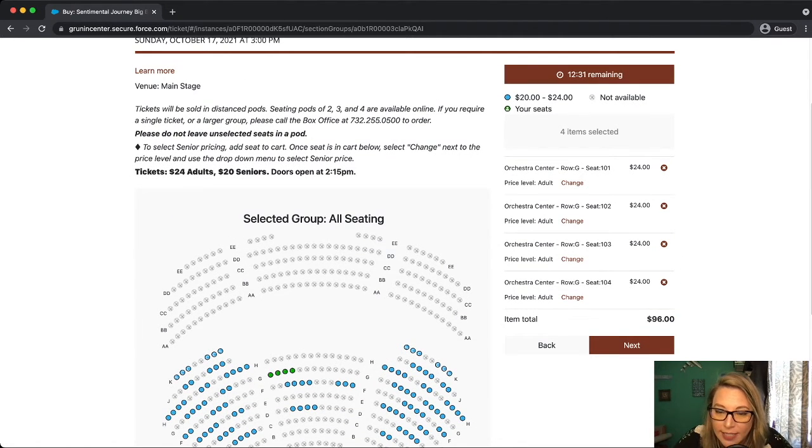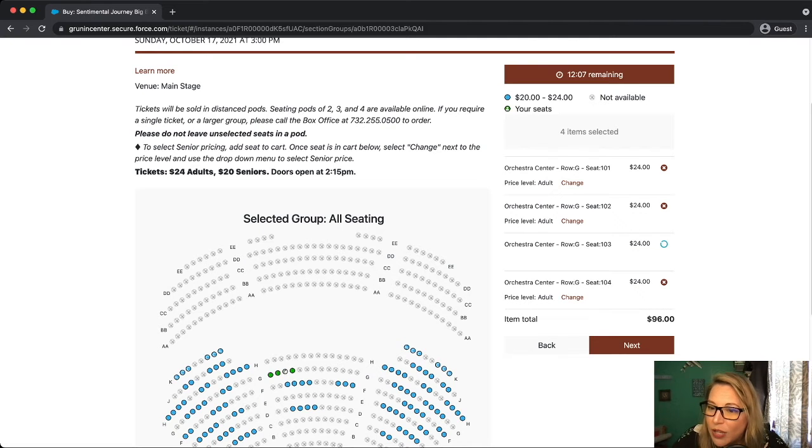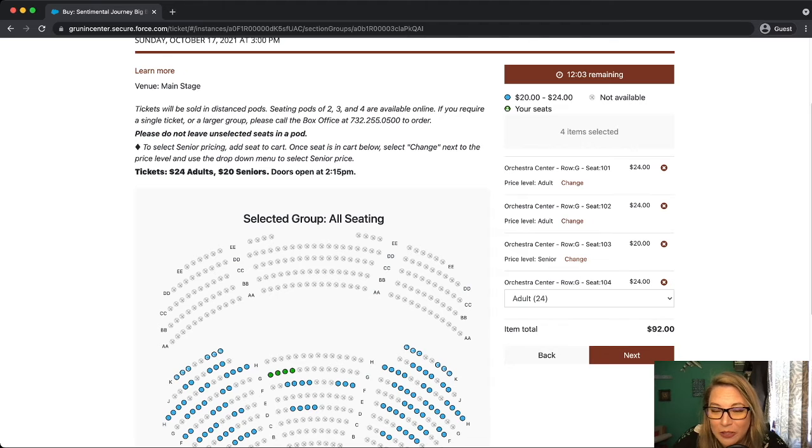Over on the right-hand side, and remember, if you're doing this on mobile, it might be above or below the seat map. But on a desktop, over on the right-hand side, you'll see the 4 tickets for this show. I want 2 of them to be the senior rate. So this word Change here under each ticket, I'm going to go ahead and select that. And it's going to give me the option of using a drop-down menu to change from adult to senior. And if you give it a moment, you'll see that price change from $24 to $20.